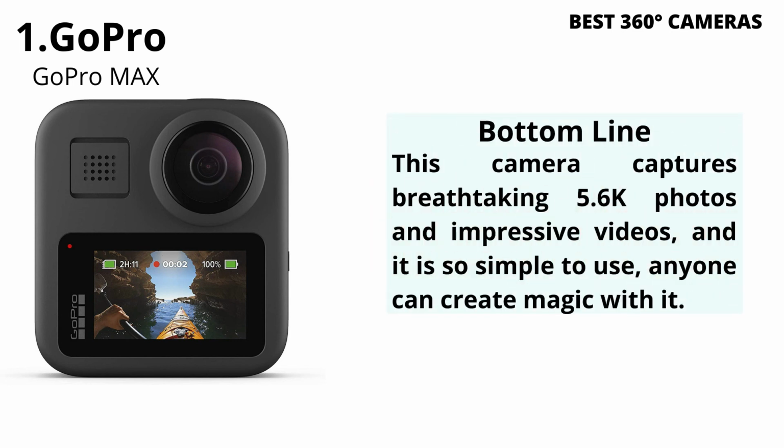Bottom line: this camera captures breathtaking 5.6K photos and impressive videos, and it is so simple to use, anyone can create magic with it.